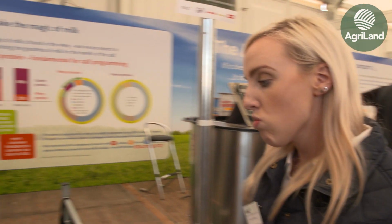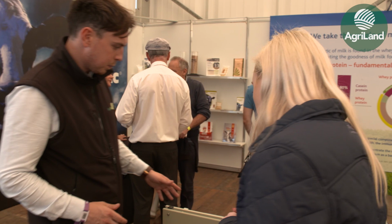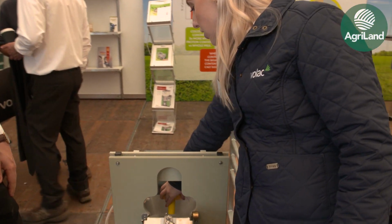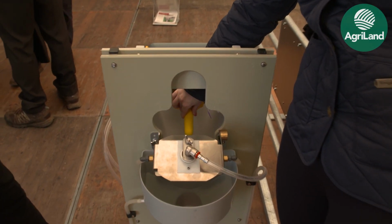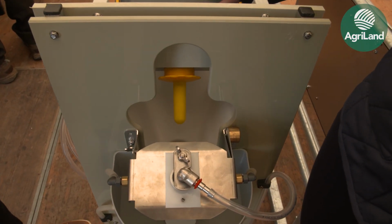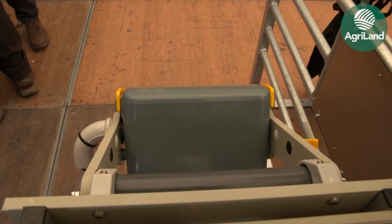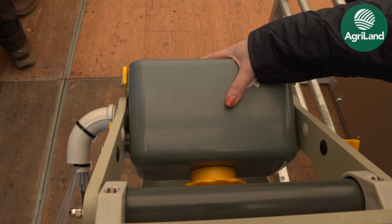Okay. I just want to bring you over to this station here, Rebecca. Tell us a little bit about this. So this is a teat cleaning system here. This actually washes through the teat as well, so it's just a stronger cleaning system. What we found is that, again, big issues with when you have a large number of calves, it's the one area that isn't cleaned correctly. So this is just a teat cleaning system.